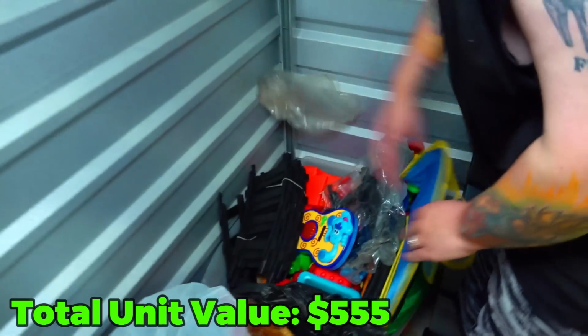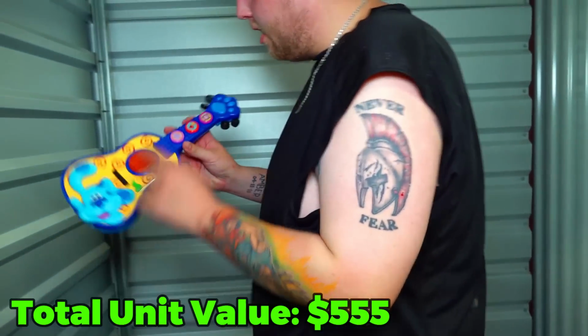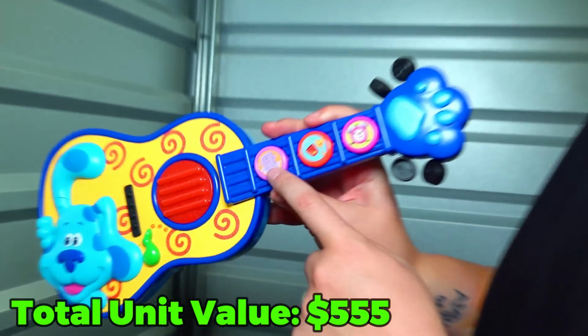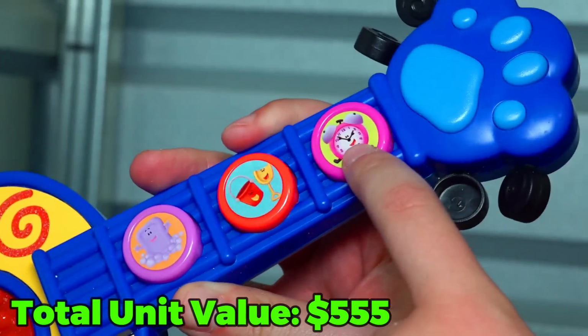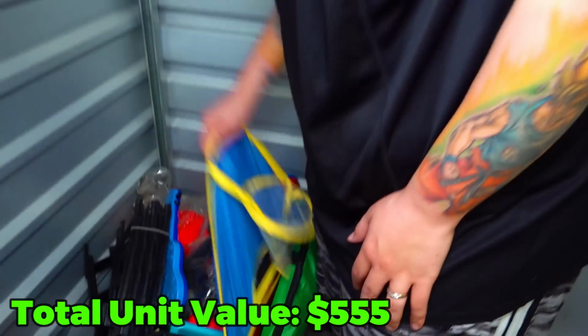This corner here looks like pretty much all kid stuff. Oh, look. Blue's Clues. A Blue's Clues guitar. Slippery Soap, right? Is that his name? Yeah, Slippery Soap, then Shovel and Pail and Tickety Tock. I still remember. It's been a while, but, you know.